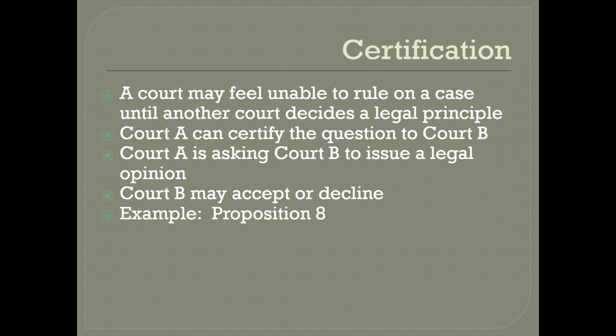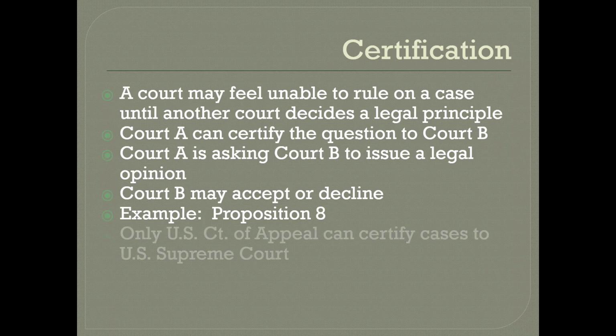One example of certification, although not involving the U.S. Supreme Court, occurred in Proposition 8, when the U.S. Court of Appeals needed to know whether the litigants in Proposition 8 had standing under California law. The Federal Court of Appeals could not answer that question because it was an issue of state law, and being a federal court, it can't interpret state law. Therefore it certified the question to the California Supreme Court, asking for a ruling. The California Supreme Court accepted that invitation, and it did issue a ruling in that case saying that the litigants did have standing.